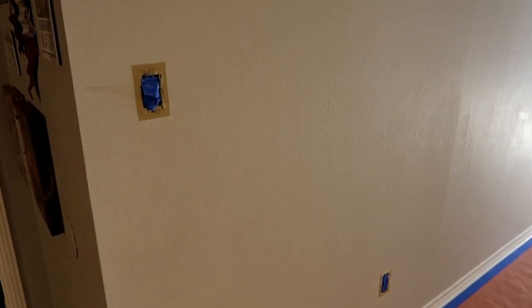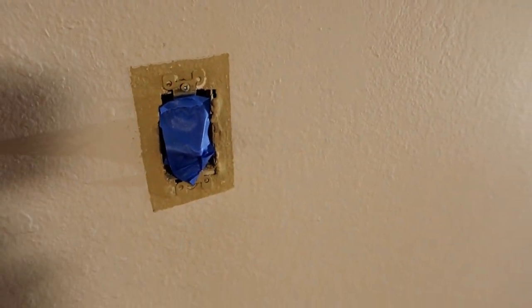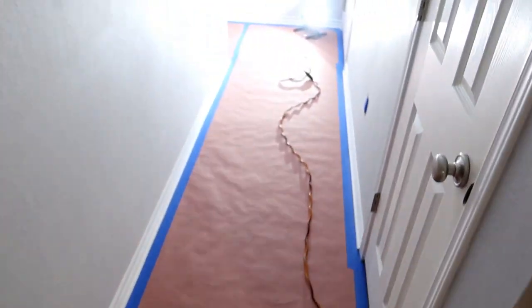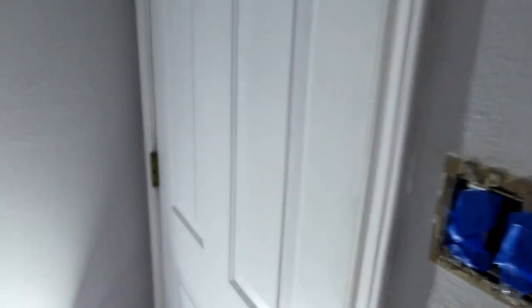All right, so I got everything covered up. All of the paint screw-ups from the previous paint job have been cleaned up, ready to go. I've got the light fixtures down, everything kind of pushed up. Don't want to paint on my wires and all that stuff. All set to go in here.